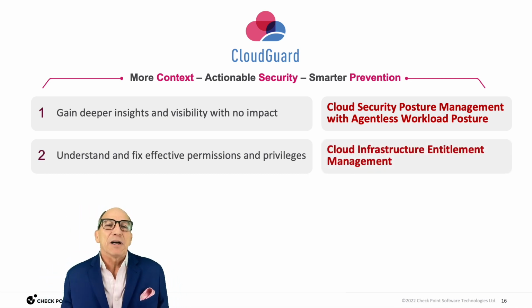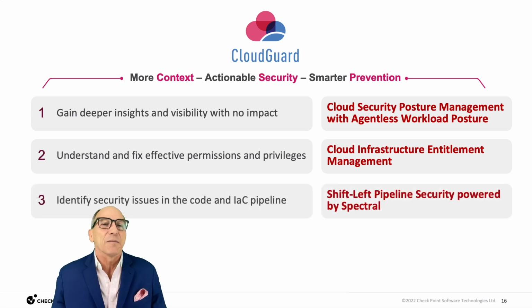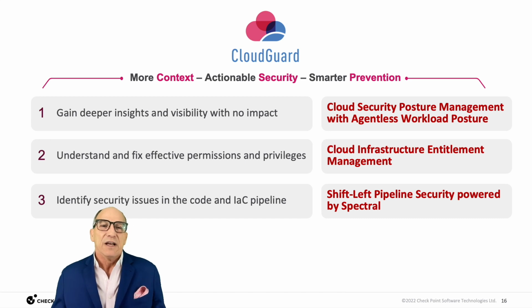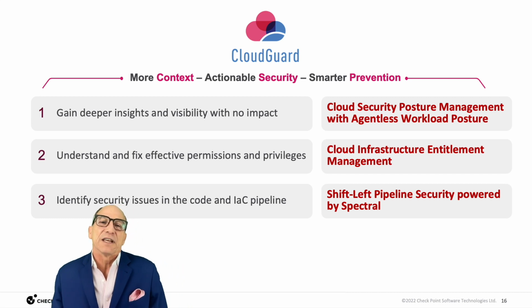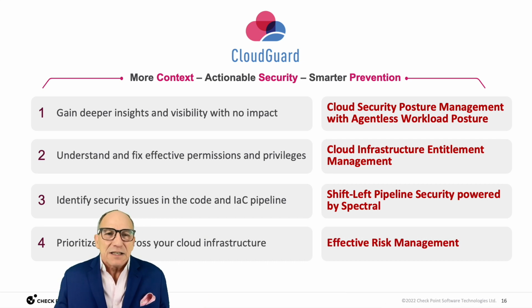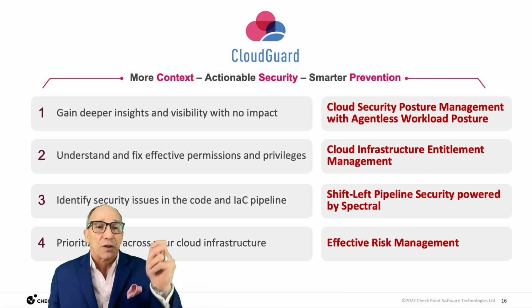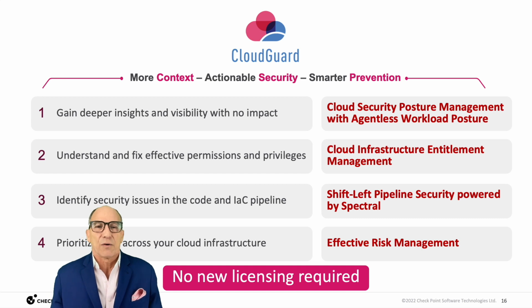We now have a much richer capability for effective permissions and privileges with our cloud infrastructure and entitlement management. We've incorporated the acquisition of Spectral, which was about a year ago, and now really can do very cool infrastructure as code scanning and have really fully shifted left the pipeline security. And then finally, effective risk management, ERM, to, in essence, cut through all the noise of the myriad and plethora of alerts that you're receiving and prioritize so you know which ones really are the most important, that 1% that represents maybe the single highest risk to your organization overall.